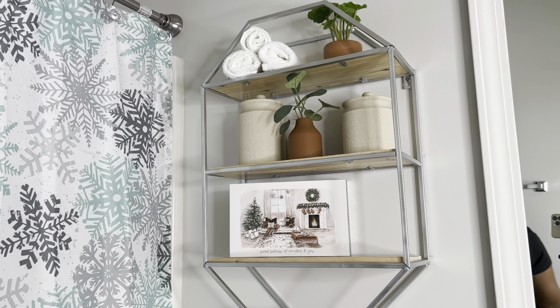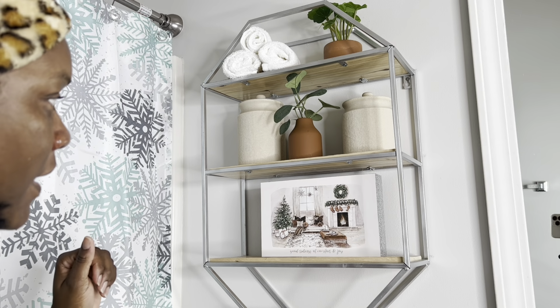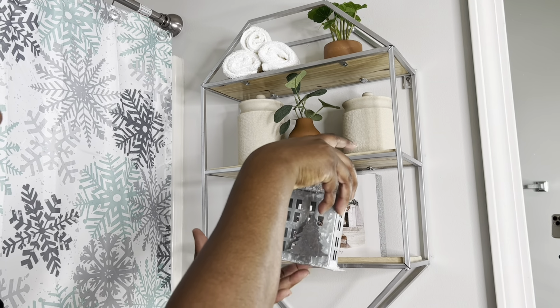It's not too much that I want to do to the shelf. I was thinking about leaving this right here, but I also wanted to use this little house.